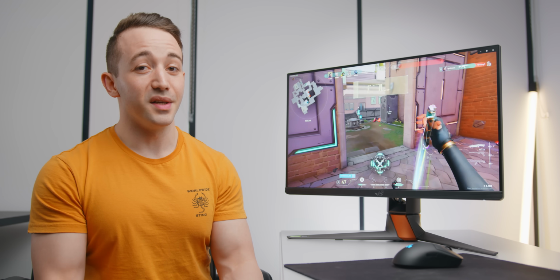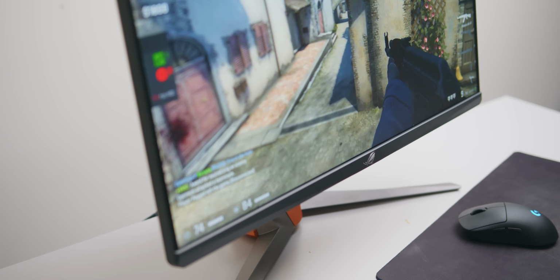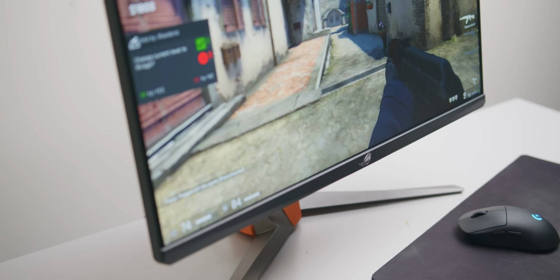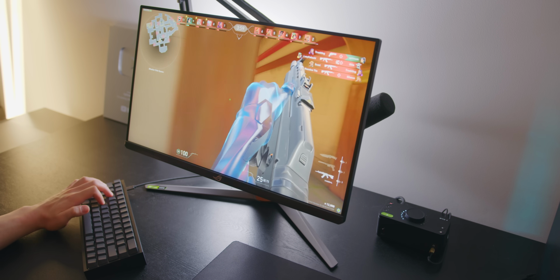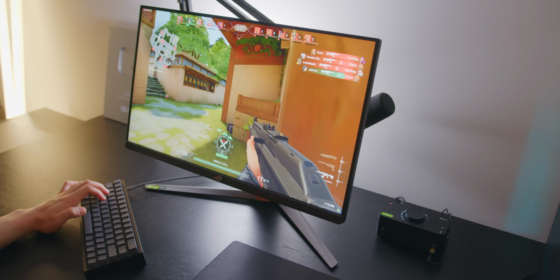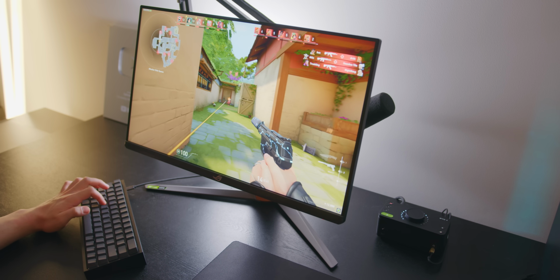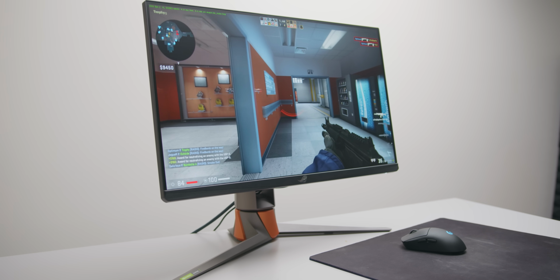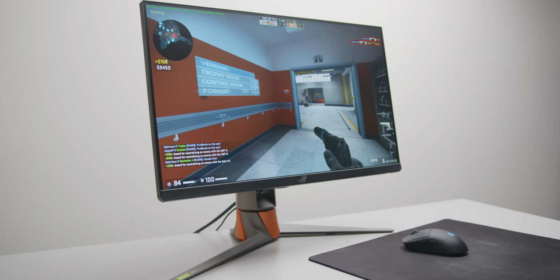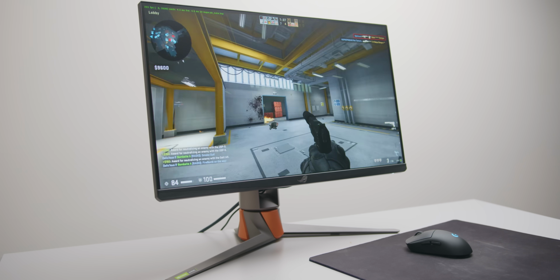But let's get to the big selling point of this monitor, which is of course 360 Hz. The big question here is whether you can actually tell the difference over 240, seeing as you will be paying a pretty hefty premium. First of all, there are very few games that can actually take advantage of that 360 Hz refresh rate. A few of them being CSGO, Valorant, and maybe Overwatch, although that's capped at 300 frames per second. Even in CSGO and Valorant, you're typically going to sit around that 250 to 350 FPS mark, even with a very high-end gaming machine in an actual match.